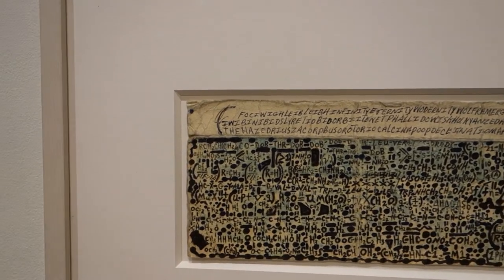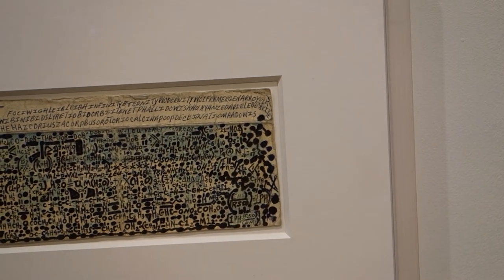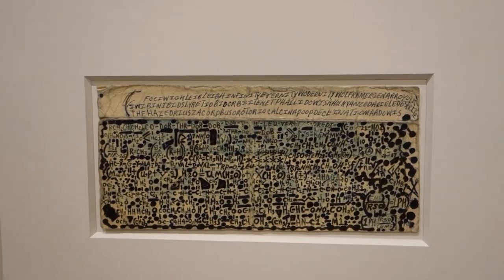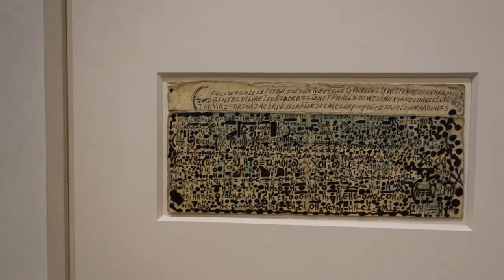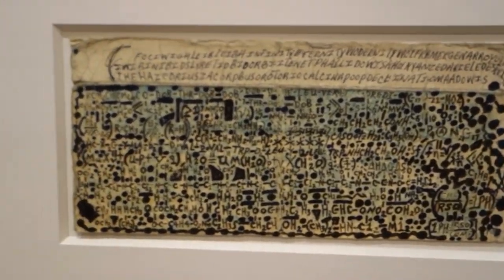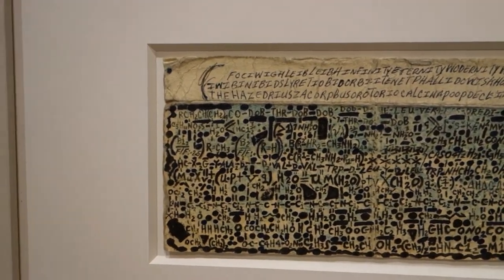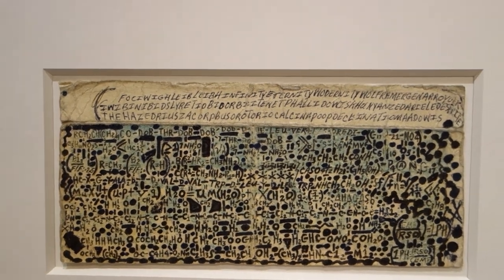Now, this is the kind of work that I saw that I was intrigued with when I first bumped into Melvin's work. This is titled Hezed Deruzar Kor, 1998, ballpoint pen and tape on paper. And yes, here we've got some lines of text. I don't know whether that's code. And then underneath it, we've got the dots and dashes.